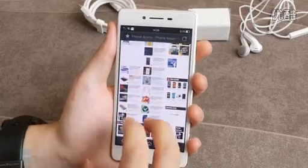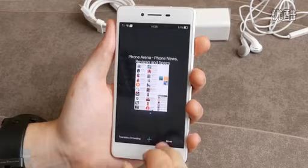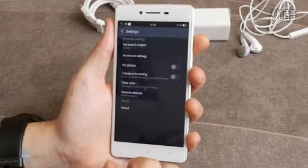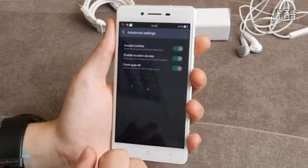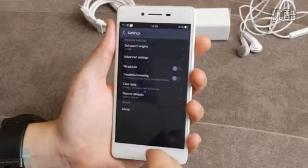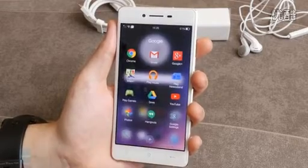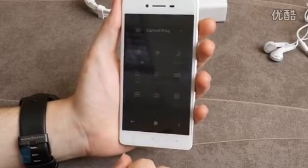The stock browser is put together by Oppo and offers some nice functionality, such as setting a default search engine, traceless browsing, and no picture mode to save bandwidth. There's also night mode and download management included. Oppo's browser is not the fastest one that we've used though. If you insist on Chrome, it's right there waiting for you inside the Google folder, and other browsers can be downloaded from Google Play. Now, how does the Oppo R7 fare in the all-important camera department?